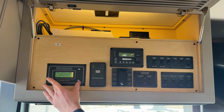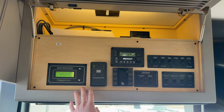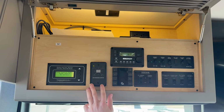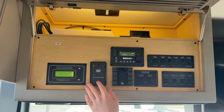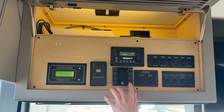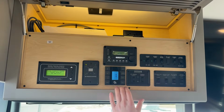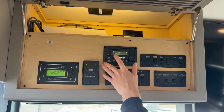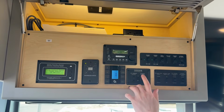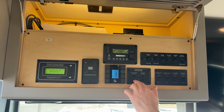From left to right, we have our power control monitor system. This is saying no service right now because we aren't plugged into 50 amp. We don't have a generator running or anything. We have our Winegard satellite system. So this is for satellite TV. Right here is going to be our Girard awning controls. So this is for those 2 large Nova awnings on your campsite that we talked about. Up top is going to be the Magnum inverter controller. Our 2 slide controls. So this is for your full wall slide and your passenger side living slide.